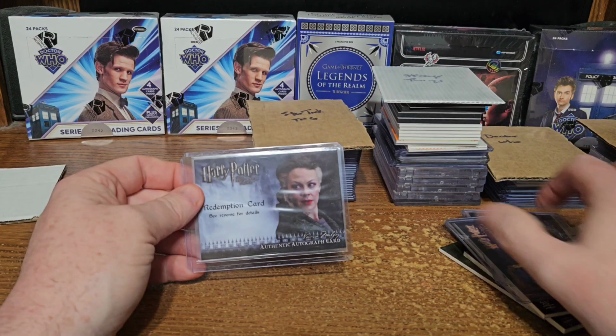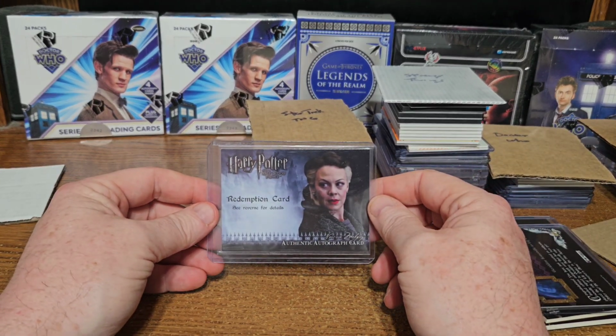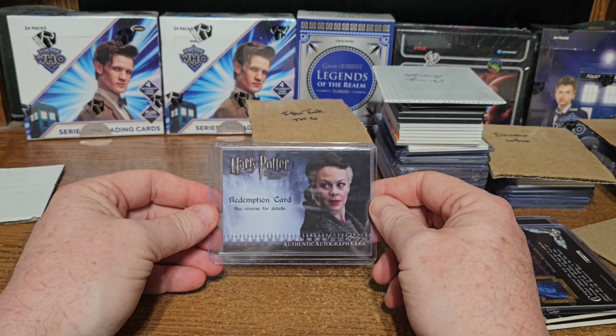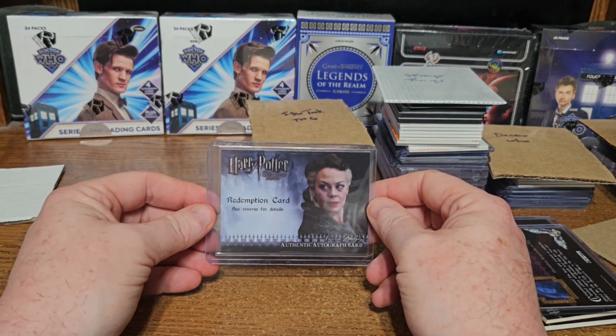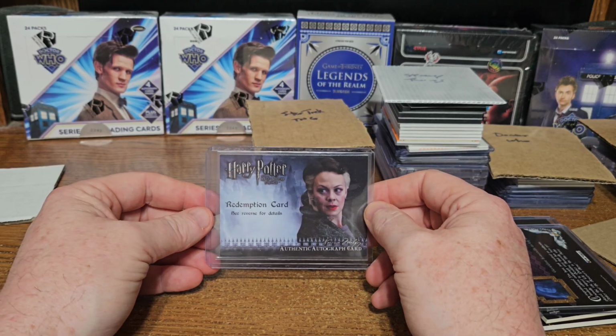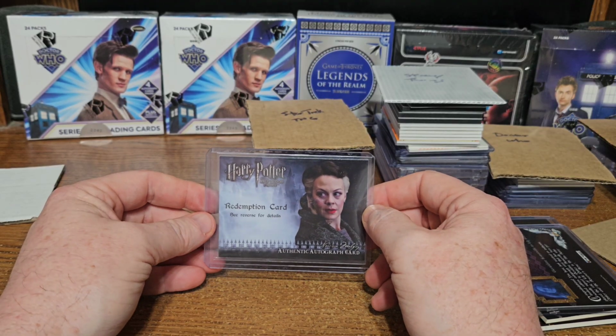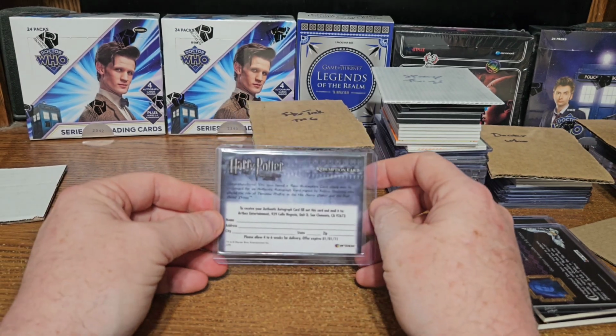Then the last one is kind of a funny story. It's a redemption card. I had bought this box well after the expiry date, and it's from Artbox, and Artbox no longer exists, so I just kept the redemption card for Helen McCrory, who unfortunately passed away a couple of years ago, as Narcissa Malfoy, Draco Malfoy's mother.